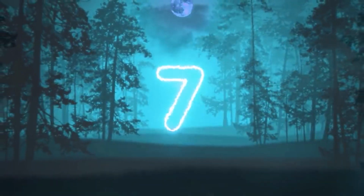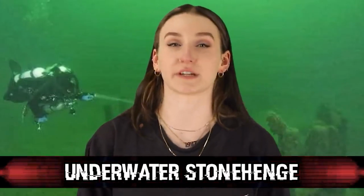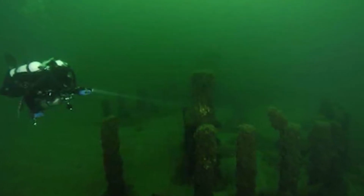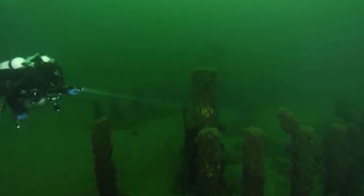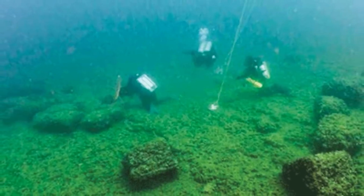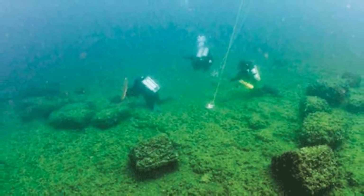Moving on to number 7, we have the underwater Stonehenge. England's Stonehenge is a pretty mysterious site. There's a lot we don't know about it, like how was it built, what was its purpose, and so on. Well, it turns out that there is a Stonehenge located underwater. It can be found at the bottom of Lake Michigan.